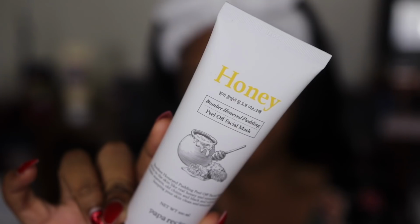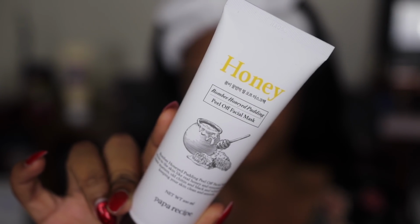So first, I think it's well overdue time to do some clarifying. I tend to break out around my nose if I'm having a rough situation of it, so that's where I've been breaking out. So we're going to start off with the Papa Recipe Bombee Honey Pudding Peel Off Facial Mask.